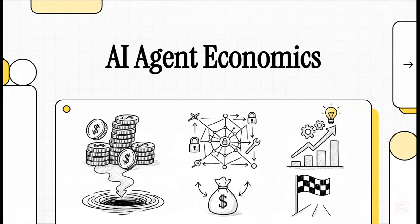Today, we're diving into a huge and often totally hidden problem, the massive costs of running AI agents. But look, we're not just going to talk about the problem. We're going to give you a clear, actionable playbook to get those costs way down and turn your AI from a money pit into a real profit driver.